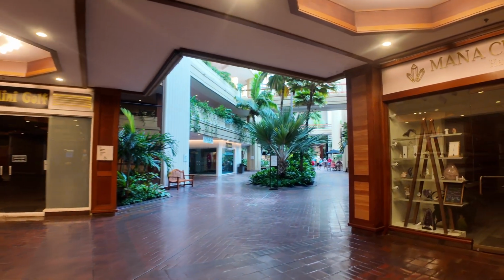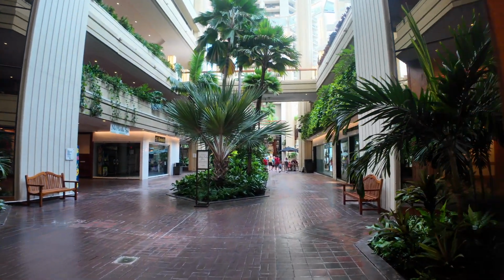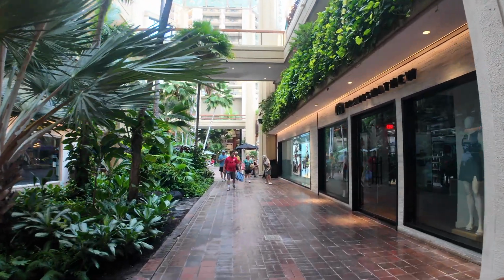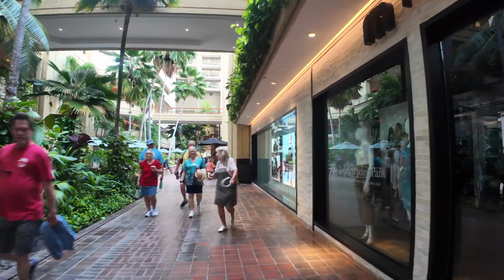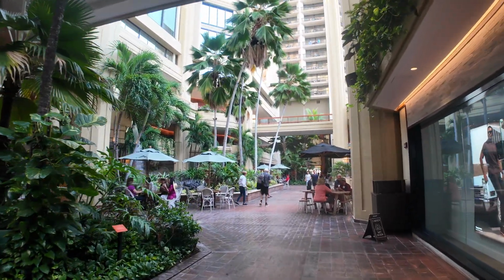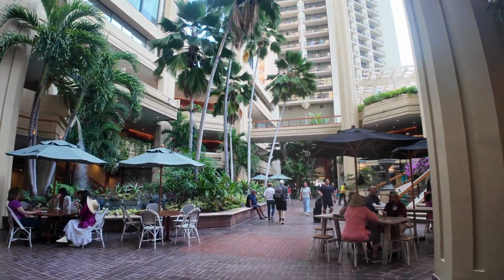Now, one thing to note is that this hotel is open air. A lot of the lobby is open air, including the center area here. So if you do find yourself walking through the ground level on one of those frequent rainstorms that happens pretty much every afternoon, make your way up to the second level, and then you're pretty much completely undercover unless it's some crazy storm going on.